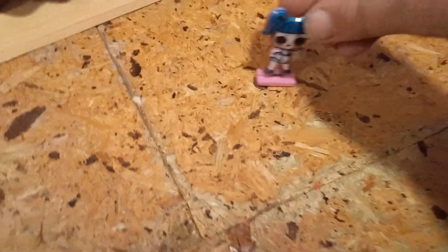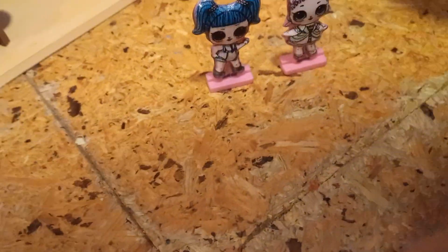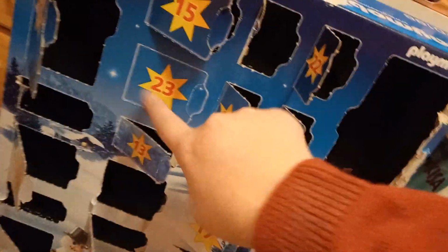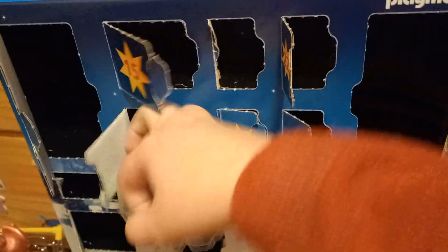I got these LOLs in like a Kindle, and then I got an LOL puzzle that's in here, but I'm too lazy to build it up, so yeah. So we're gonna open window 23! Then I'm also gonna do a haul of what I get for Christmas on the 25th or something.